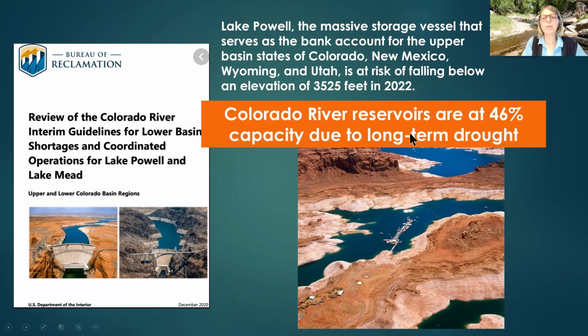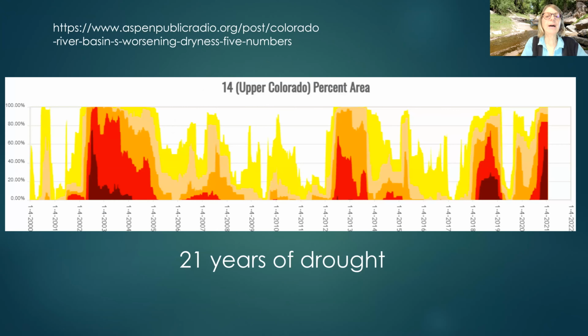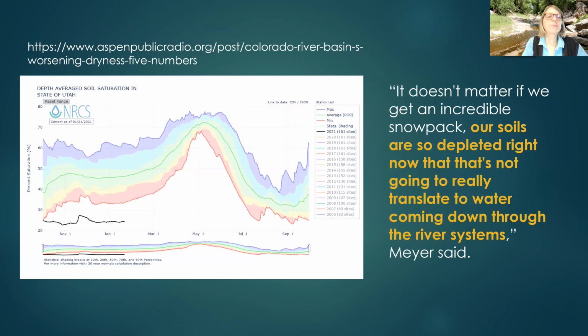One of the things that's important to think about is that the Colorado River reservoirs, that would be Lake Powell and Lake Mead, are only at 46% capacity because of the long-term drought. And when we say long-term, we're talking at least 21 years here. This goes from 2000 to January of 2021. And you can see anything that's a color is an indication of some level of drought. And you can see that we've had 21 years of drought in this upper Colorado River Basin.